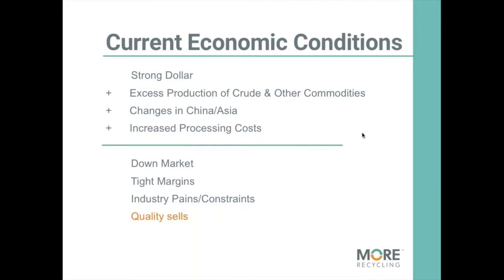And then also increased processing cost, light weighting of bottles, lower bale yields. We're seeing that it takes more material to get to the same amount of material being recycled by pounds. And so that means that we're seeing a down market for recycling in general, really tight margins. There's a lot of industry pains and constraints, but that leads us to the point that quality sells. Better quality material is the last thing to struggle in a market. And so keeping your material clean, contaminant free, really allows you to continue to sell whatever resin that you've got.